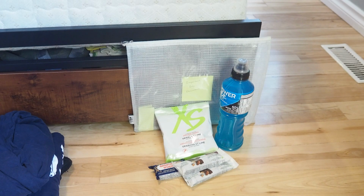All right, this is just a few little things. I probably actually will end up packing more, because in the past I have packed snacks and ran out, and then the hubby is hungry and it sucks.